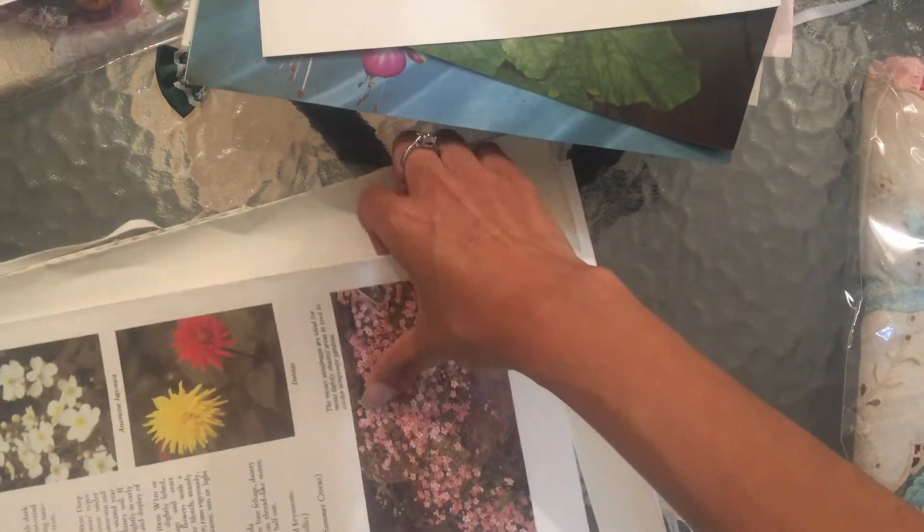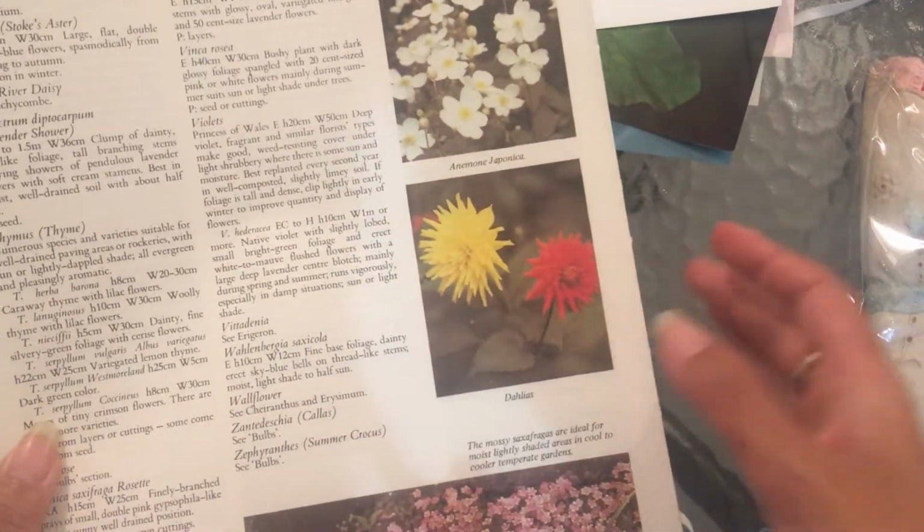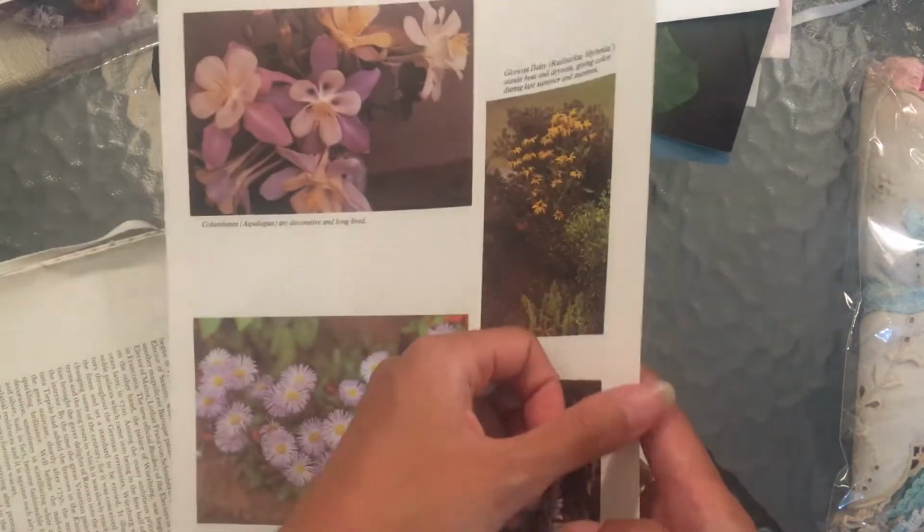I was recently given some old books, not old, but as in just had them a long time, my dad did. And he said I could use them, cut them up for junk journals. And there's three gardening ones. So I'm like, yes, botanical journals. Woohoo!